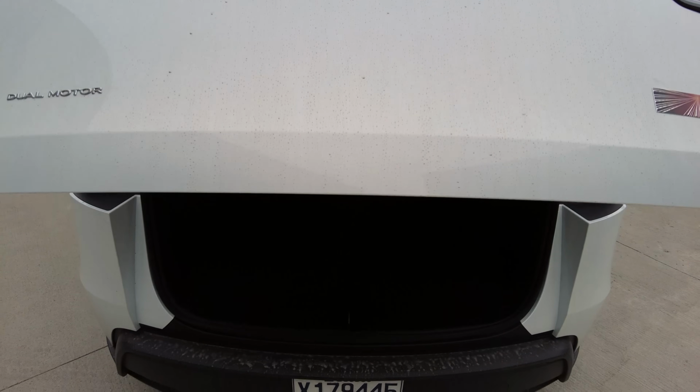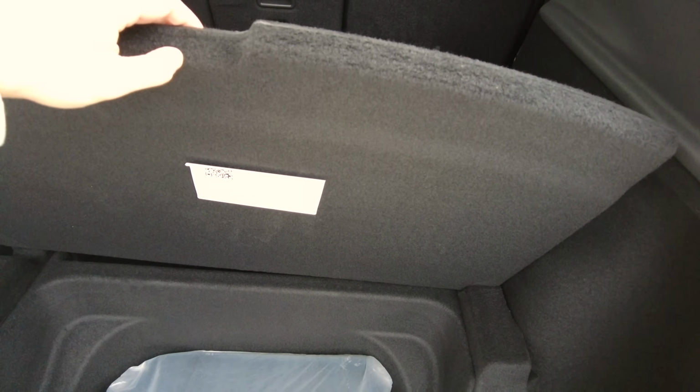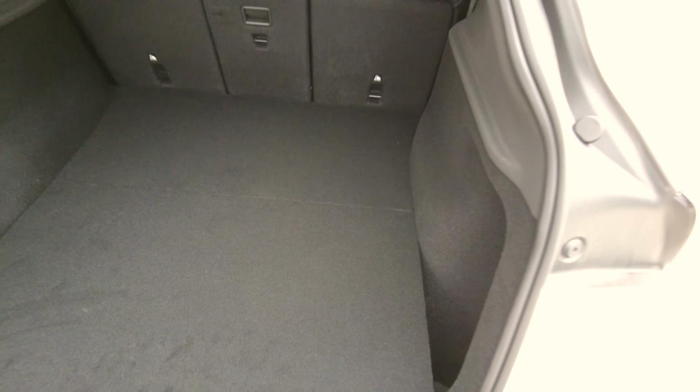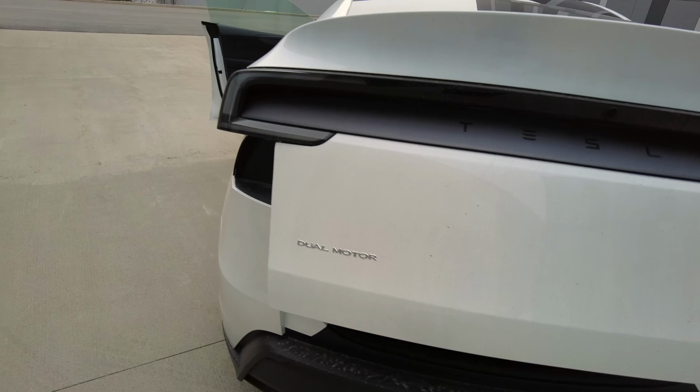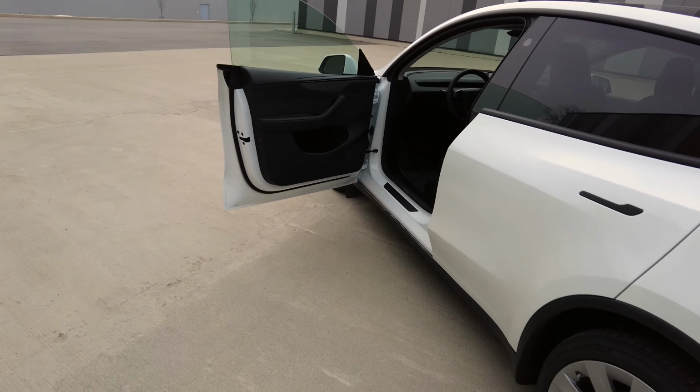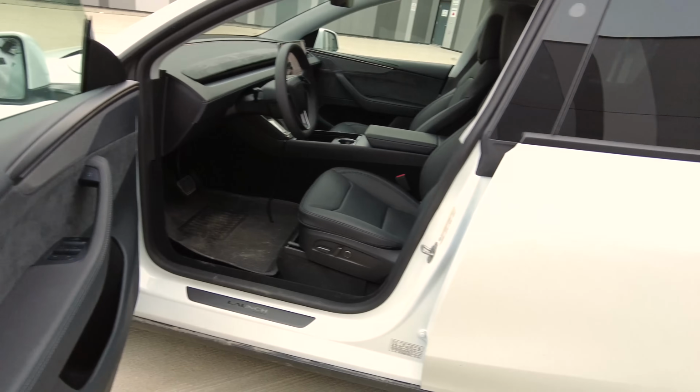We'll just open up the back as well. Pretty much everything standard Model Y back here, nothing crazy. You still got your shelves that pop out, but everything here is pretty standard Tesla. Just they did a lot of reworking, and a lot of the engineering you don't actually see. It's underneath, and this is a launch series vehicle as well.